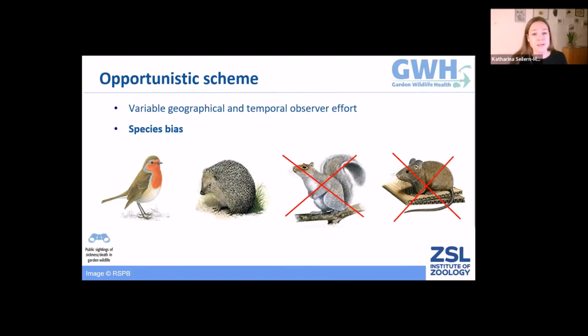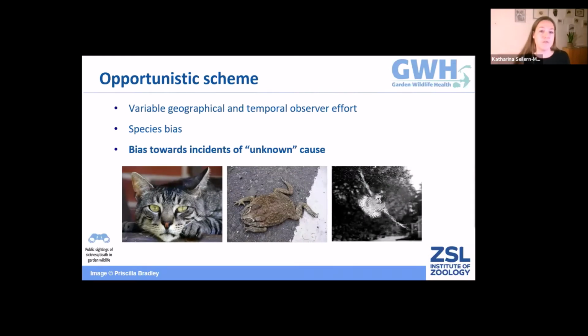Other types of bias could include incidences of unknown causes, as people are less likely to report a case where they are kind of certain what the cause of death is. So, for example, cat predation or acute trauma like window collision of a bird. However, we need to consider that there remains the possibility of an underlying infectious or non-infectious condition that might have predisposed the animal to such a traumatic event in the first place. So it's actually also really useful to us to receive reports of these obvious causes of death.